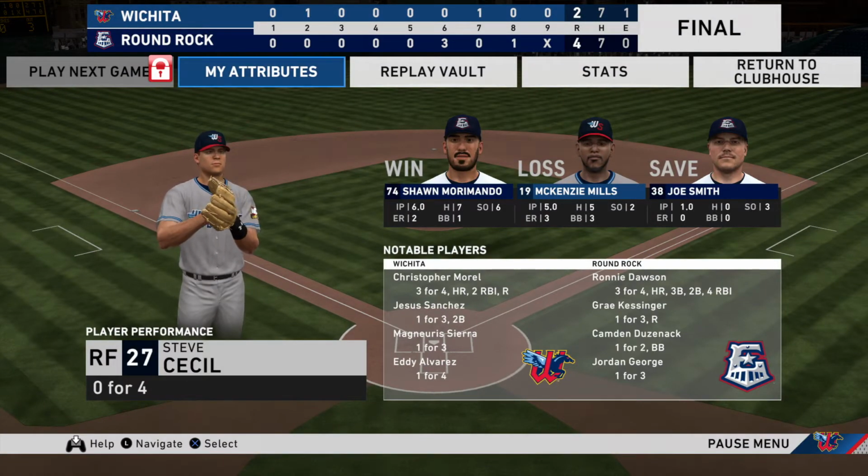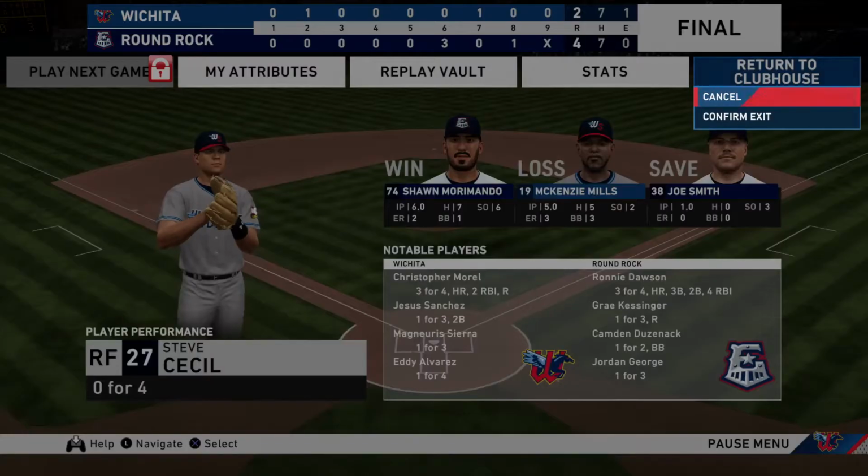Our final line score. First for the victorious Express. 4 runs, 7 hits, no errors.